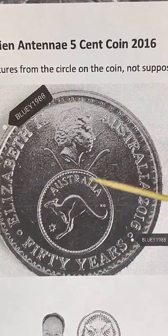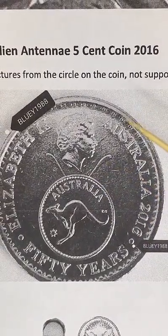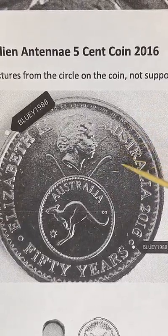G'day Kaylee, how you going? Do you know much about UK coins? Not as much, unfortunately, because I live in Australia. But yeah, I do like foreign coins.